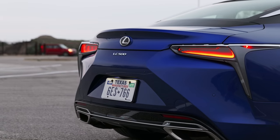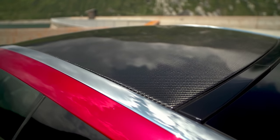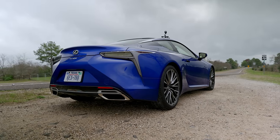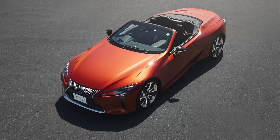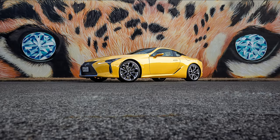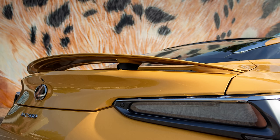The car also has so many good appearance options. You can spec carbon fiber all over it, despite the fact that the car is massive and not really designed for lightness. And exterior colors include ultrasonic blue mica, which is on my loaner, infrared, copper crest, which just looks like a gem, nori green pearl, which is like a sparkling forest, and flare yellow, which will literally burn your eyes. It's beautiful. My first LC 500 loaner years ago was flare yellow, and I think about it probably once a week. I am not over it.